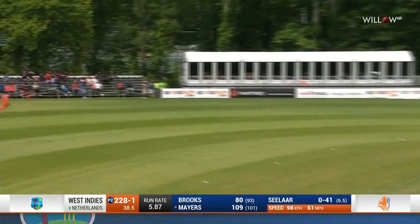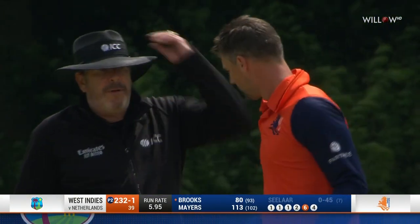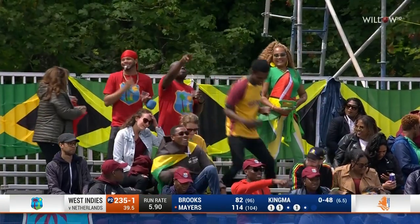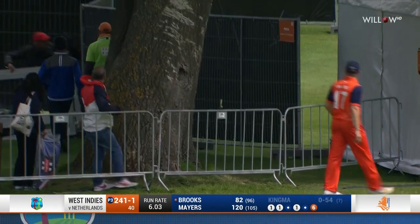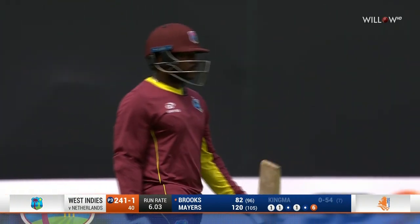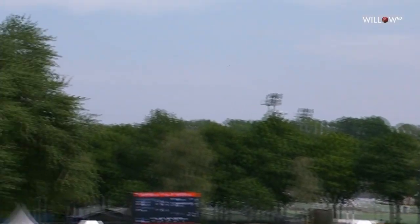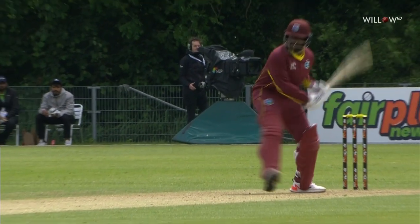Oh, and he's let one slide again. Mayers 10 off the last two. Against New Zealand, which is probably our best link. And that is Mayers' seventh six. Put it in the books, it's massive. End of the over. All the overs gone, power play 3 about to begin. West Indies 241 for 1. Mayers 120, Brooks 82.